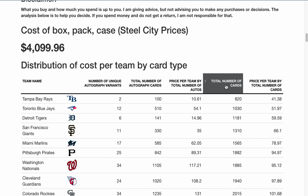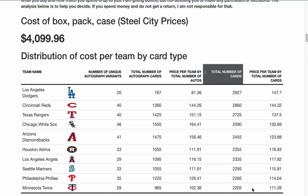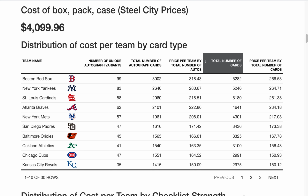Now I'm actually going to sort this by the total number of cards by team, and we're going to look at that. So if you want to pay by the probability that you'll get any card, this is just autographs. This is any card. These are the prices you want to pay. So I'll just show you the teams there. That was 1 through 10. This is 11 through 20, and this is 21 through 30. So if you're paying these prices, then you're paying for the probability.